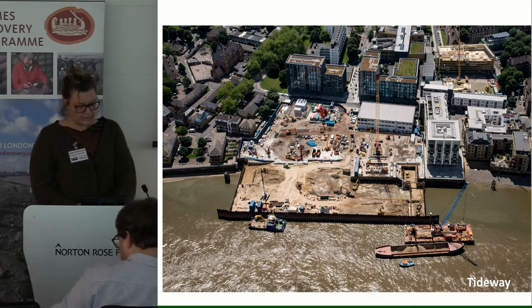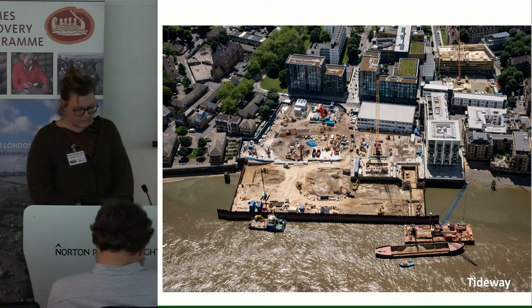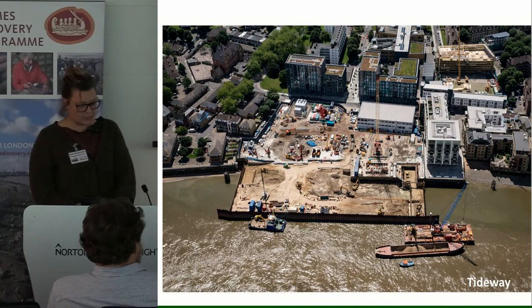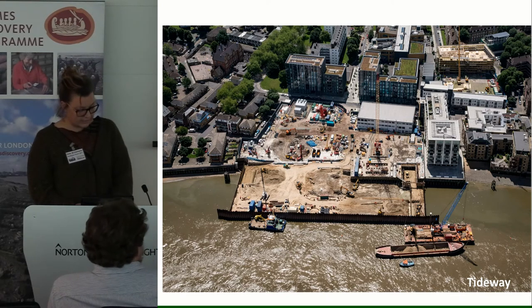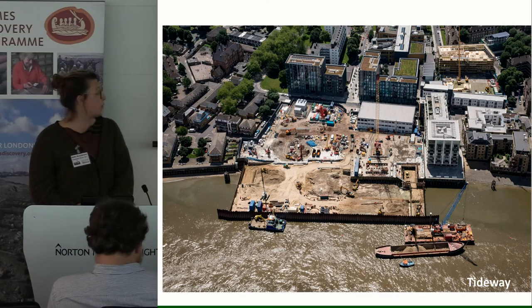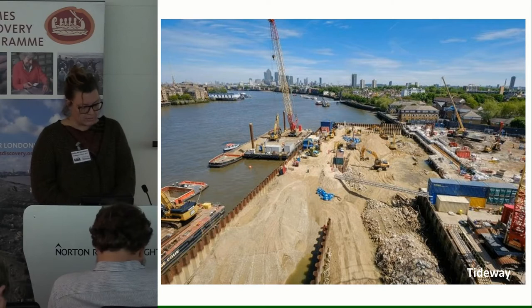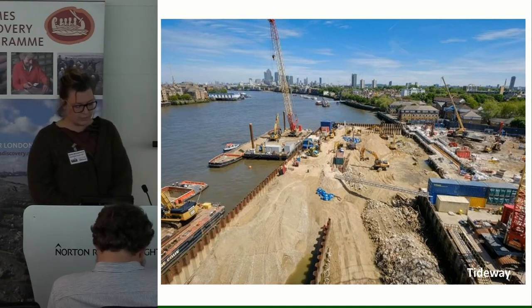The archaeological investigations that have so far taken place on the site involve foreshore surveys, an archaeological trench evaluation, and a series of watching briefs on various parts of the work. The main excavation of the shaft will commence, I believe, next year, and the top 6 meters will then be hand excavated by MOLA archaeologists. The cofferdam area, which is only temporary while the works are ongoing, was infilled with sands and gravels, and all archaeological remains have been preserved in situ within the cofferdam area.